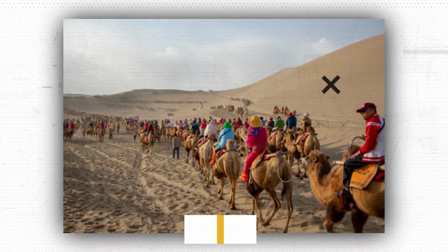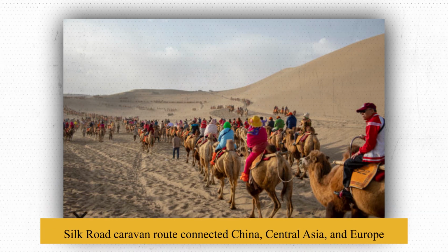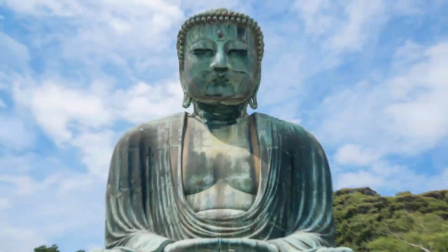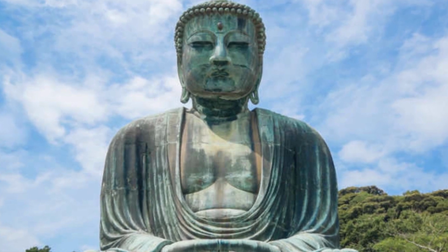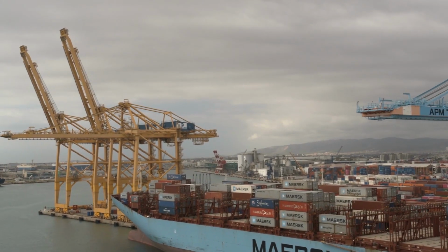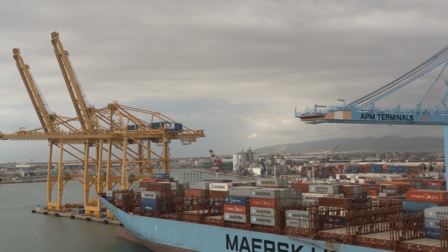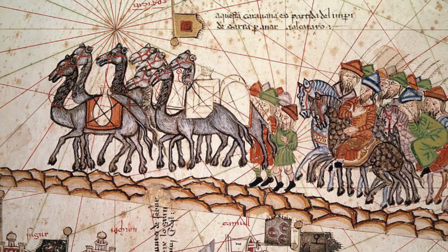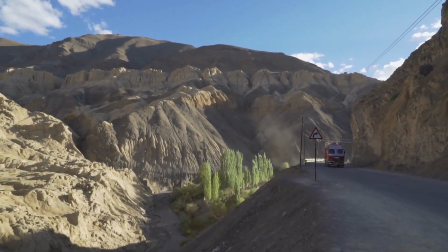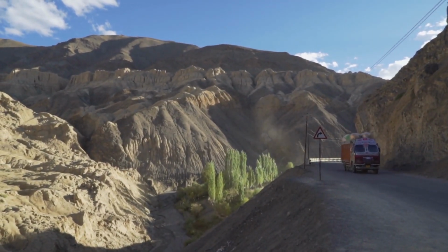Research. The famous Silk Road caravan route connected China, Central Asia, and Europe. This trans-Asian road brought Buddhism to East Asia in the 1st century CE and most of China's international trade and other ties. In the 15th and 16th centuries, marine connections superseded overland routes to East Asia. Desert and oasis villages were a mystery to Europeans for centuries.